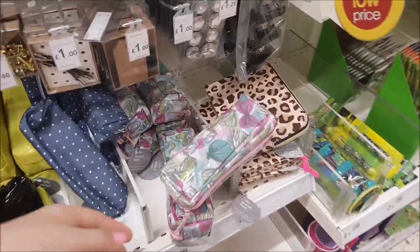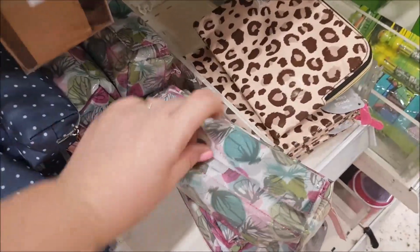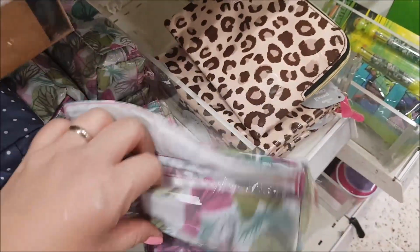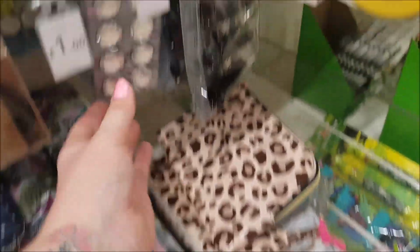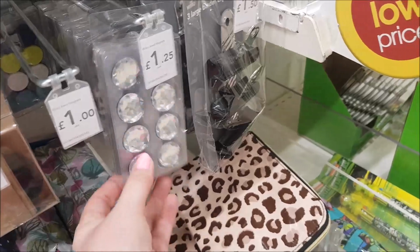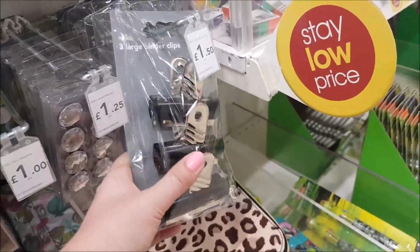And then moving on here, we've got some more pencil cases. That's quite sweet. It's got like a Velcro bit at the front, as well as the normal zip. Got some jewel magnets there. Binder clips, the large ones. You don't see those very often. They're £1.50.